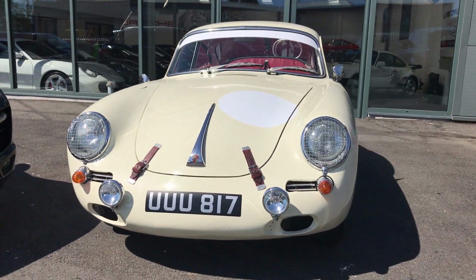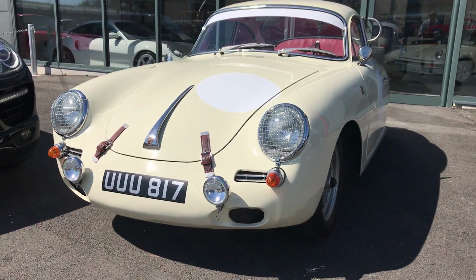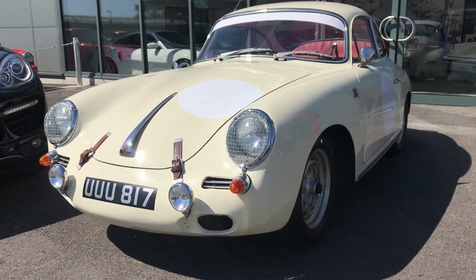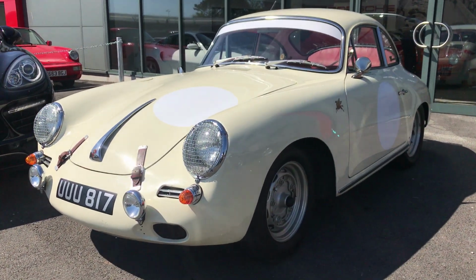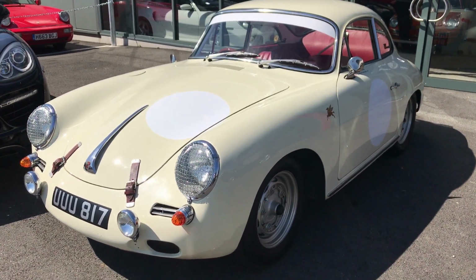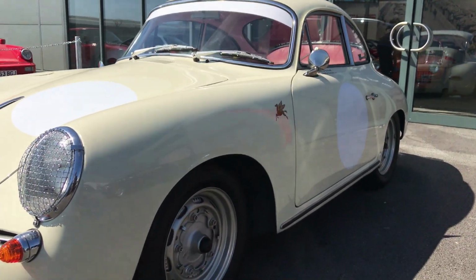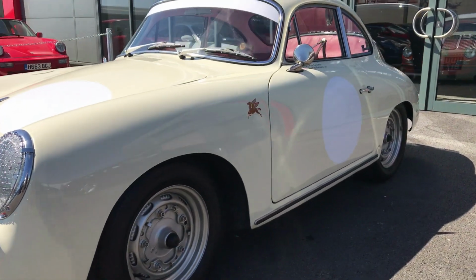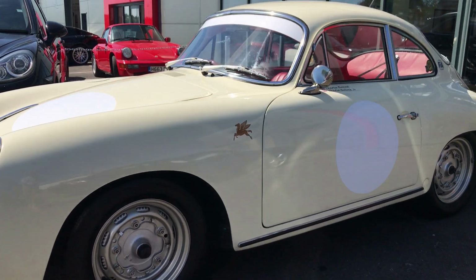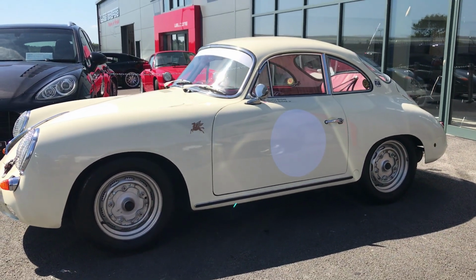And I'm Adrian Crawford. And this 356 that we've just got to come on sale is all about passion and fun. A vintage 356 makes a great classic car that you can use anywhere, go anywhere, and really enjoy. And they're simple and they're easy to look after. Now this one, I think is really attractive.